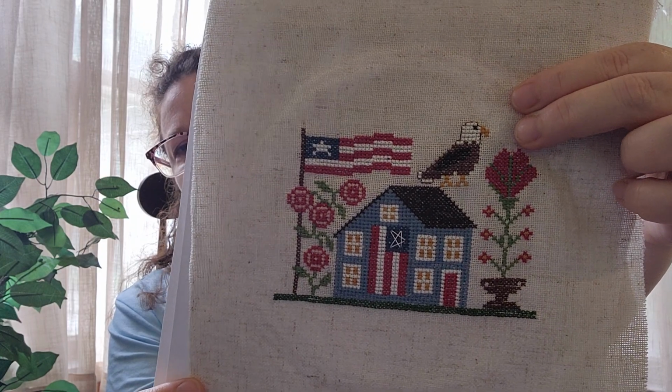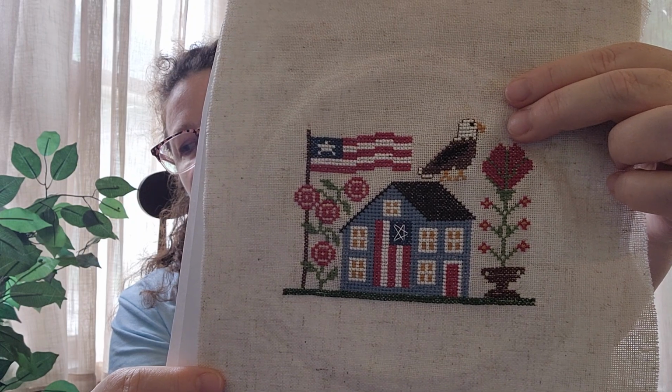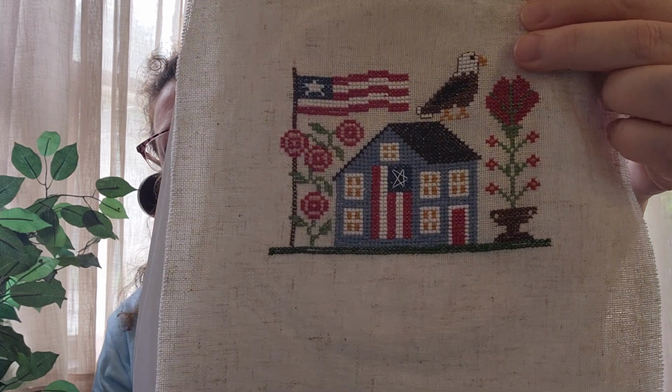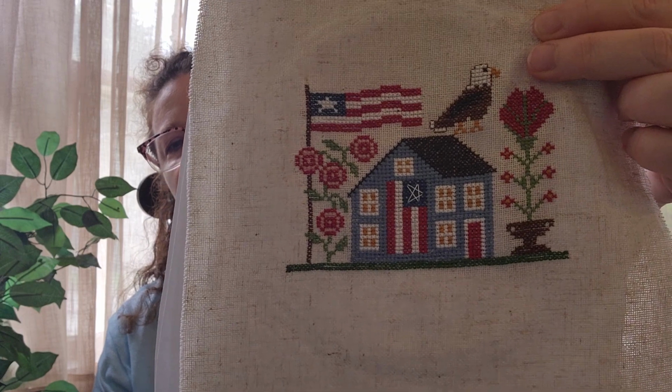And I did play a little bit with the colors. I made this a darker blue. I think it's 931, maybe 932. It's one of the 930s. So I used that. So that was really cute. I'm going to turn that into a little pillow, and I was very happy to finish that one up.